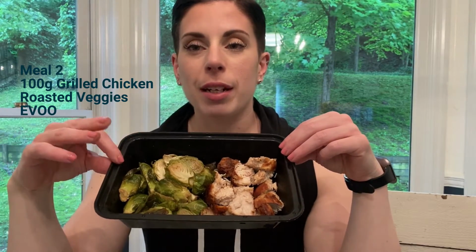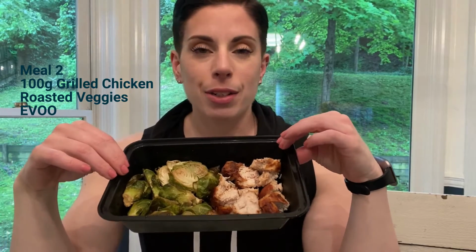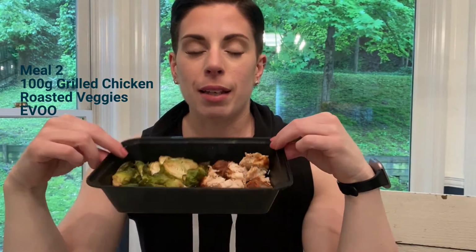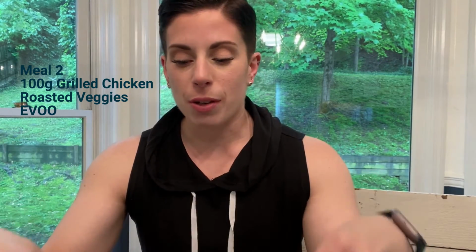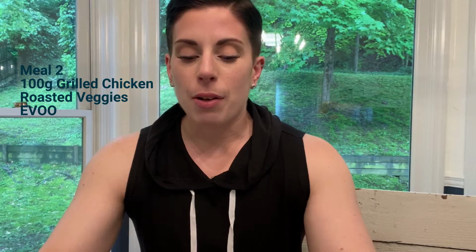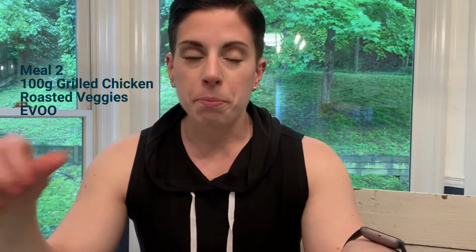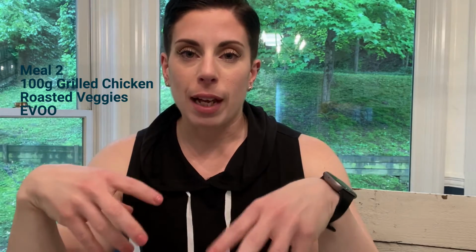But for meal 2, we are going to be having 100 grams of grilled chicken along with some veggies. I do not measure up my veggies. I just throw them in there. Honestly, no one ever really had weight issues or health issues from eating too many veggies, so I just toss them in. And then I also put some extra virgin olive oil. I drizzled it on top after I cooked it. That way I can get the full benefit of that healthy fat.